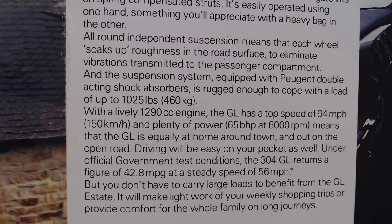All-round independent suspension means that each wheel soaks up roughness in the road surface to eliminate vibrations transmitted to the passenger compartment. And no doubt, I've never been in one of these, but no doubt French cars around this time period were very comfortable cars. I mean, it wouldn't have been quite as floaty as a Citroën, but I'm sure a comfortable car nevertheless.